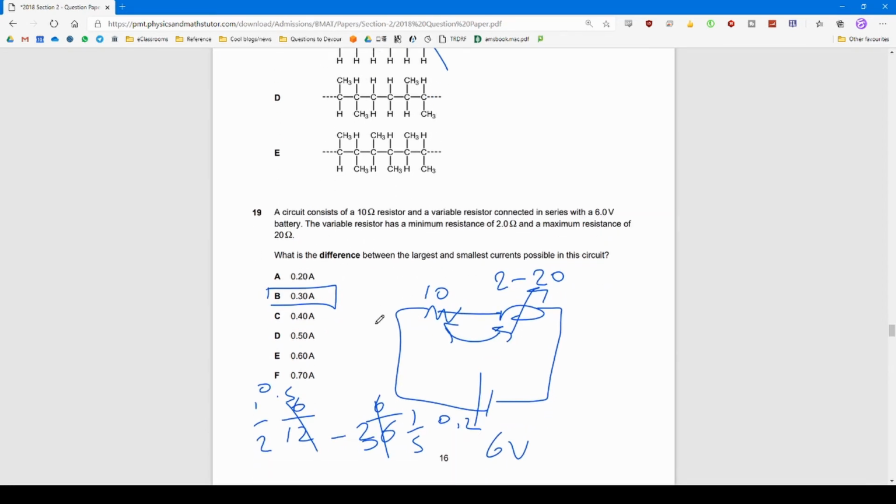So the first thing to do here would be to sketch the circuit diagram. You don't even have to do it properly. You could just write it out. So it's like 10 and 2 to 20 with a 6-volt battery. And the key here is that you see this emboldened word difference, and you know that you need to calculate two things, and also the idea of I is equal to V over R that you need to remember.